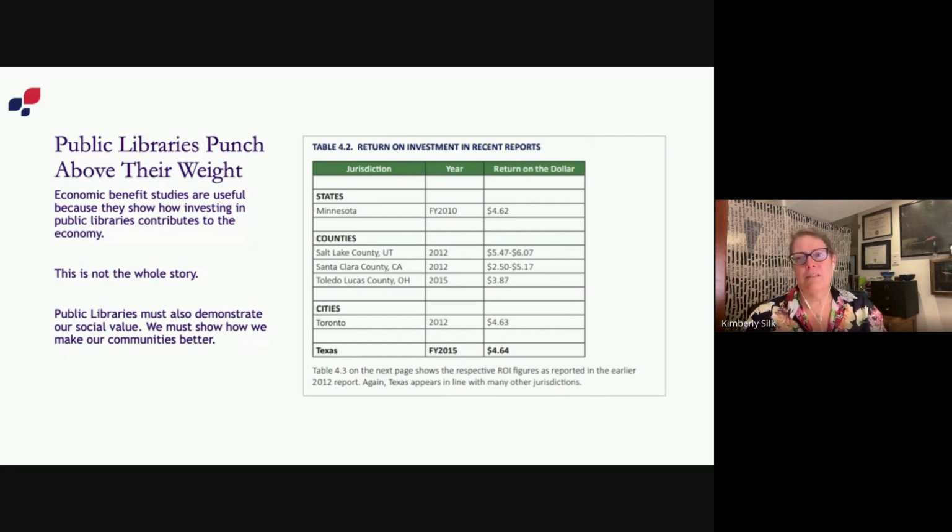If you're trying to figure out what that means in the context of other states or other parts of the country, you'll see in this chart that by comparison, in Minnesota, the return on the dollar was $4.62, very close to what Texas is, which is $4.64. And you'll see that in other counties, it's really between $3 and $6 per dollar spent. This is a very consistent range.